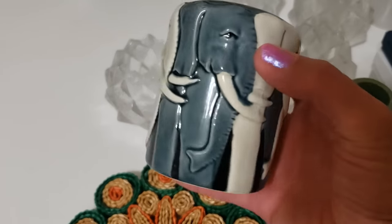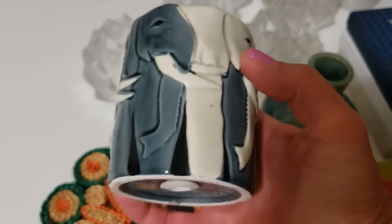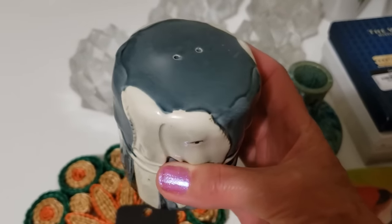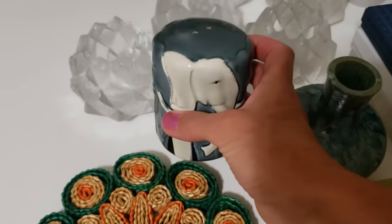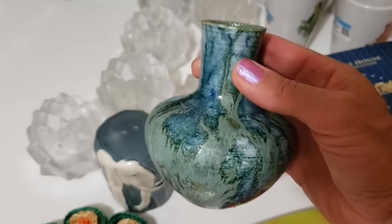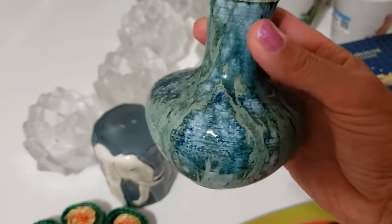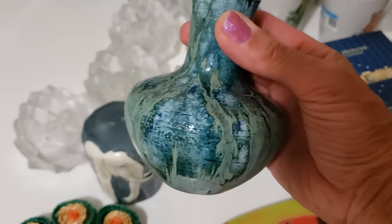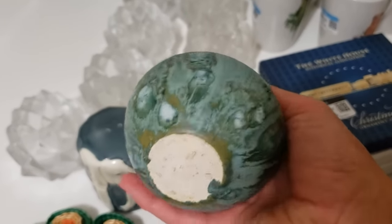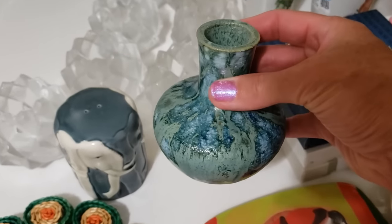This is a Tom Taylor Otagiri edition single shaker. I shall sell it as a replacement in case somebody has broken one of theirs for $15. At the same sale, I found this really nice glazed bud vase. Really like the color. I like the way the glaze is matte and glossy in parts. It's almost a drip glaze. It's a very nice piece. I shall list it for $20.